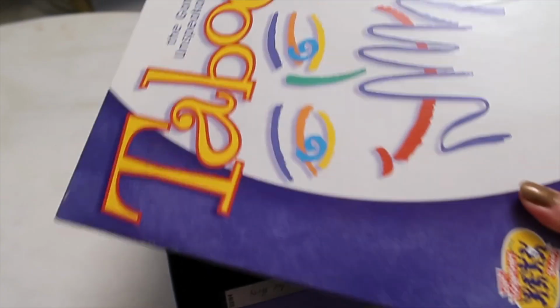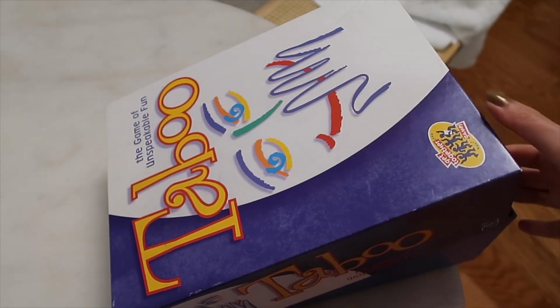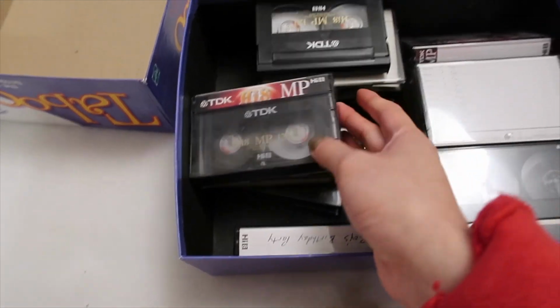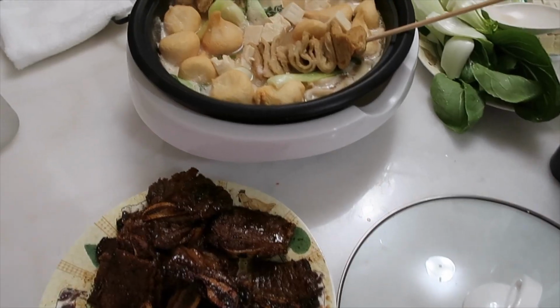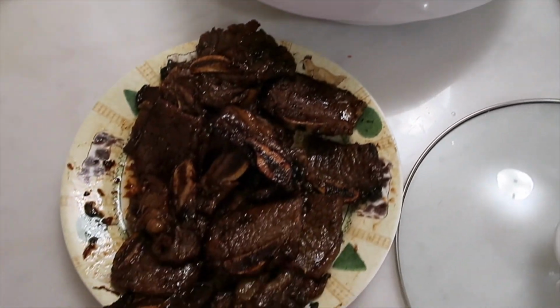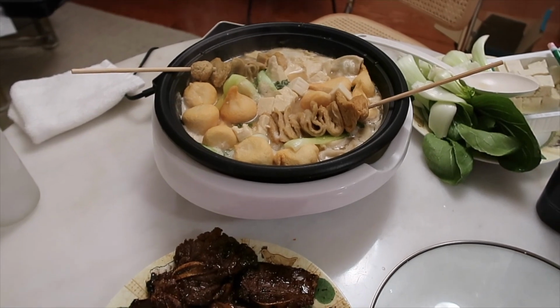It's actually really nice. We just brought out Taboo because I brought this back from my parents' house. And I thought it'd be nice to play here, but it's not Taboo inside. It's filled with tapes from my childhood. Oh yes, tonight we're having hot pot and galbi for dinner. Perfect for a very rainy day.